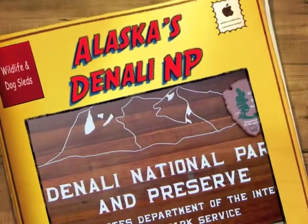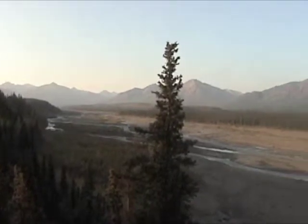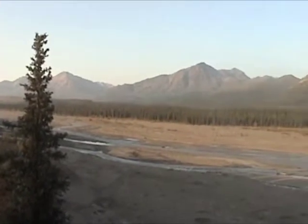Denali National Park totals 6 million acres, larger than the state of Massachusetts. And its top attractions are its wildlife and views of Mount McKinley.